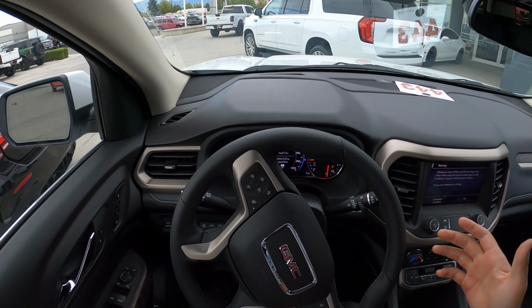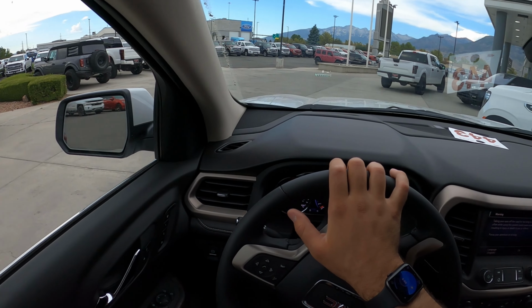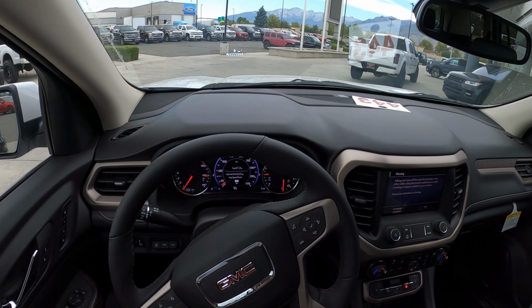And it had heated, cooled seats, right? The interior looks a little bit different, the exterior looks a little bit different, but if it were my money, I would buy the AT4. Let me know what you guys think. That's gonna sum things up for our video on this Acadia Denali.